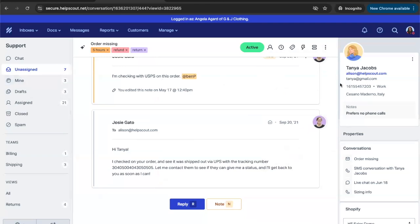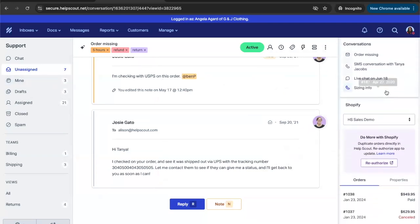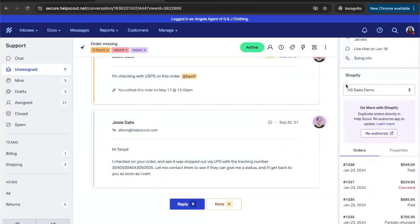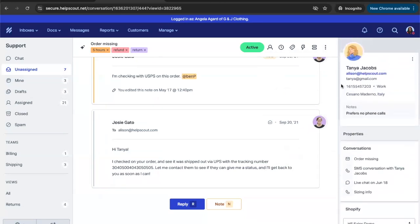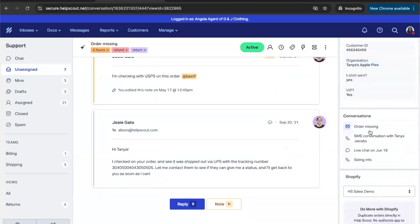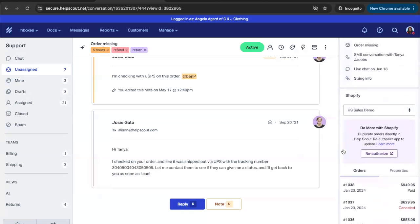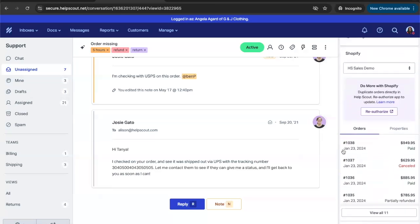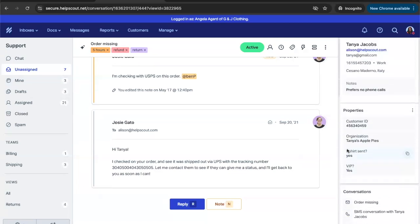You can also scroll the right-hand sidebar separately from the actual conversation list, whereas in the previous mailbox experience, everything scrolled together. And with this, you can view the last conversation or note in the thread while simultaneously searching things like customer properties, previous conversations, or any data from your connected integrations. And this will save you time from having to scroll back and forth, perhaps multiple times, to view the sidebar information that you need.